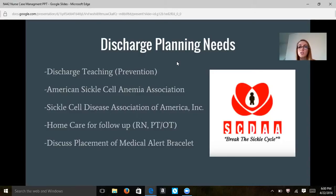Since this patient is on a new pain management plan, it's important to talk about the side effects of medication. Since he's on morphine and gabapentin now, and at least the morphine is a narcotic, we need to talk about bowel hygiene and the importance of that. And also some alternative methods to pain management, such as massage, heat therapy, a warm bath, stuff like that.